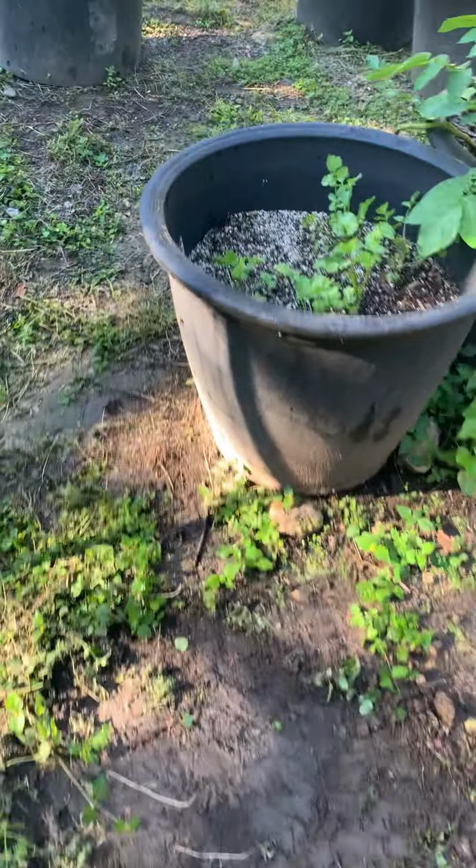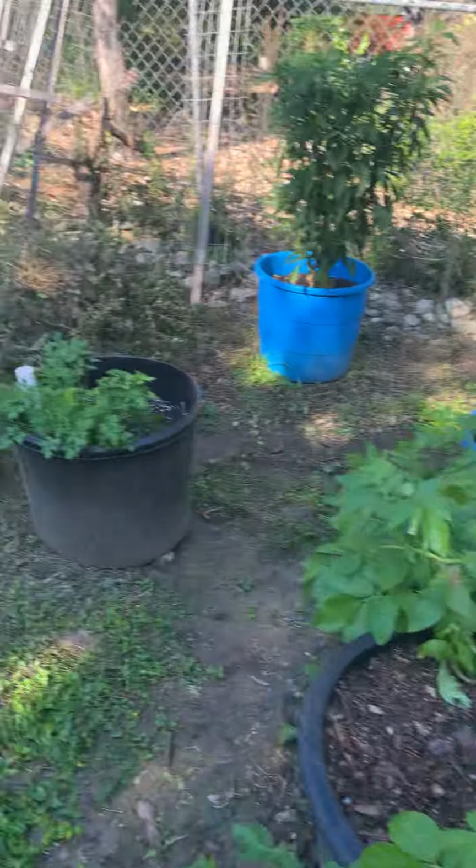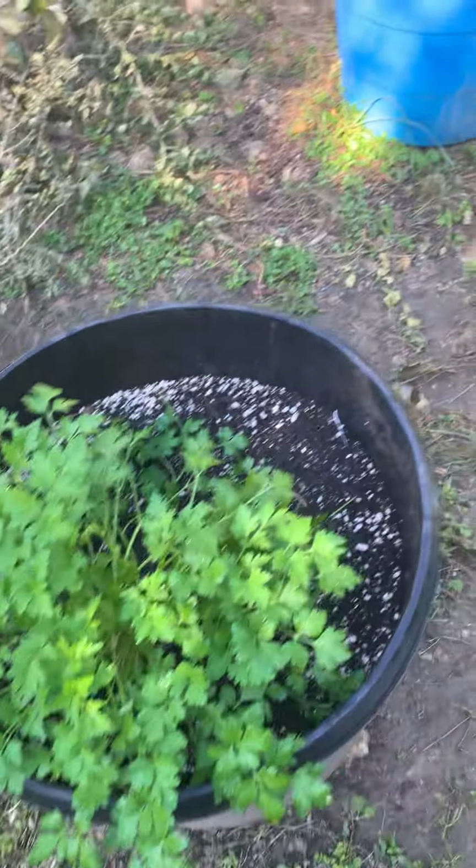And I moved some things around here. There's some cilantro, some herbs, and I already showed you the potatoes, and there's one kind of carrot. There's another kind of carrot over here. And a parsley plant, which I use all the time when I'm cooking.